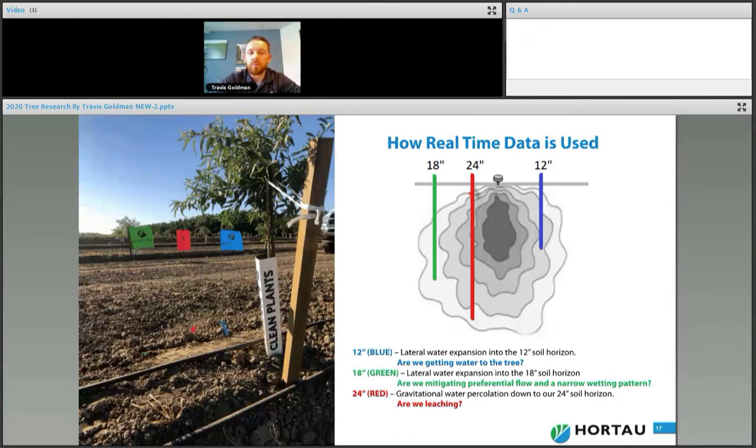At Hortal, we're using soil tension, the physical property, the same thing that a plant has to overcome, that is the force to remove water from the soil particle. When establishing an orchard, I like to start off with managing the early part of your root system, where we're going at 12, 18, and 24 inches.